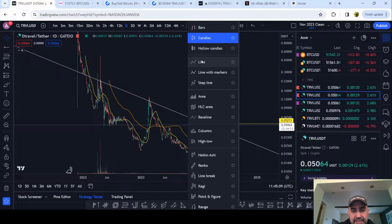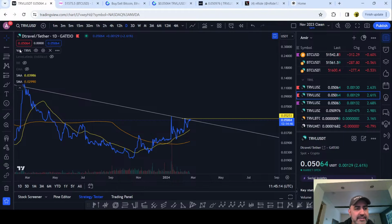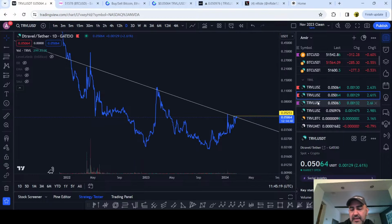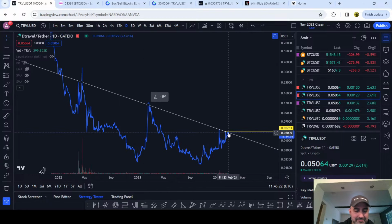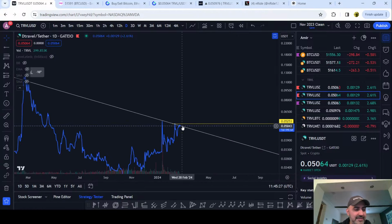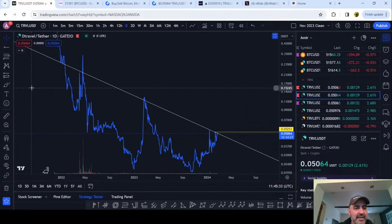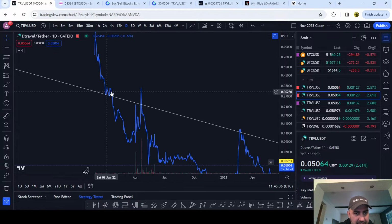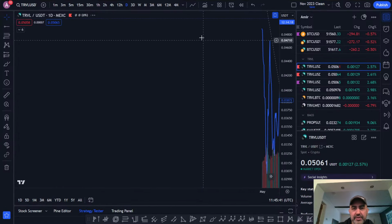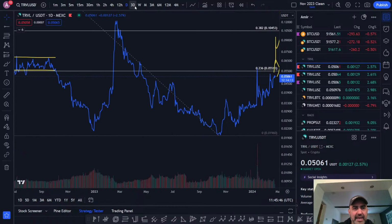If I was to have a look at this line idea that I have, which I've been following, so I'm looking at Gate. We are pretty much at that point again, the point of no return, dare I say. This is very interesting. And if you look at the price action back when we actually came below this line for the first time, maybe it's easier to see on a different chart. And maybe it's easier to see on MEXC.